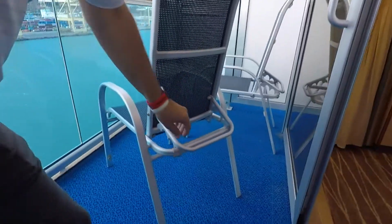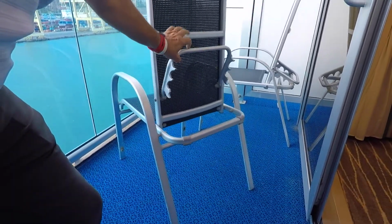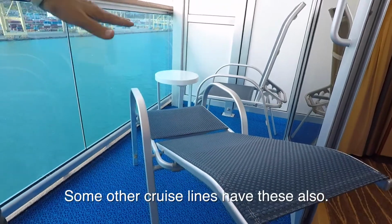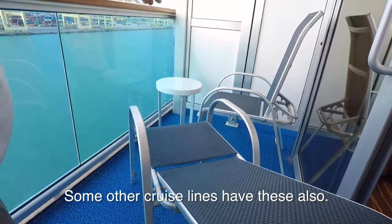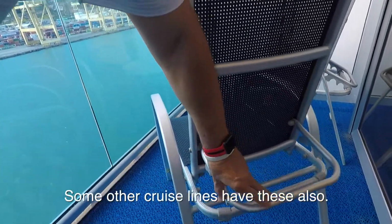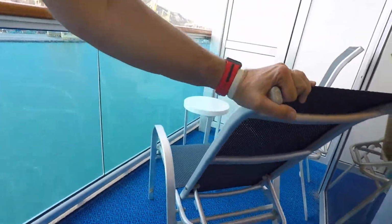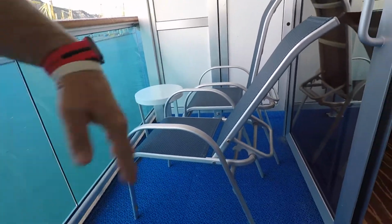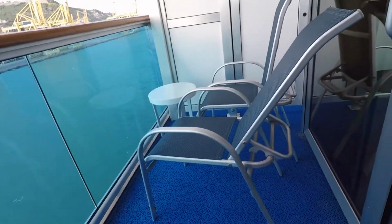Princess has these cool chairs that will recline almost all the way. Of course, your legs are going to be still down unless you put them up on the table. Or you can recline some degree of that. The problem is you kind of can't do it like that. You've got to turn them sideways, but they'll fit side by side, so it's okay.